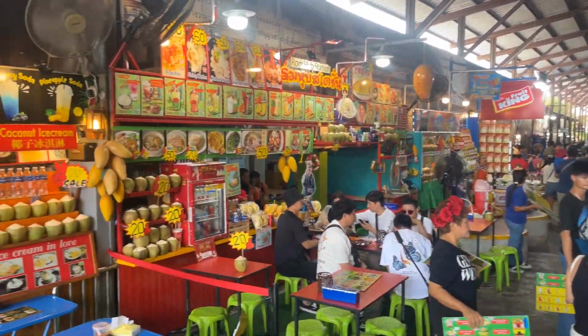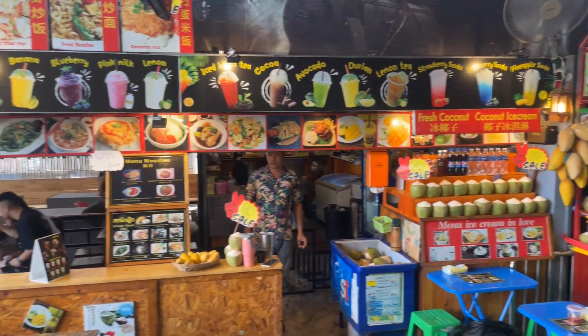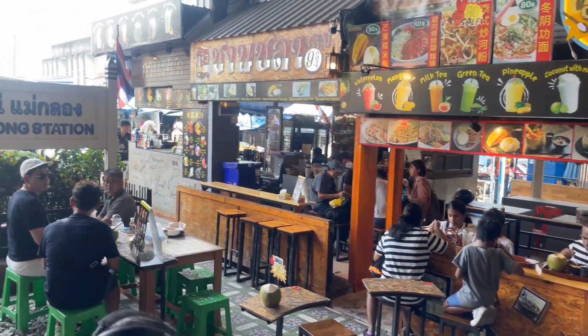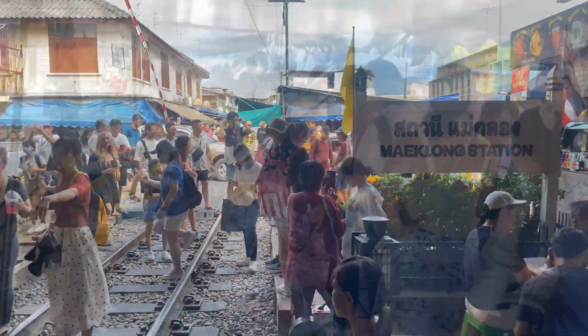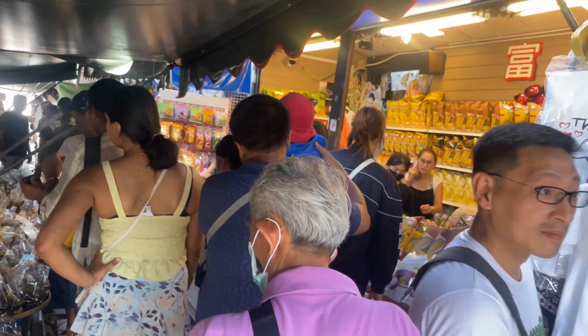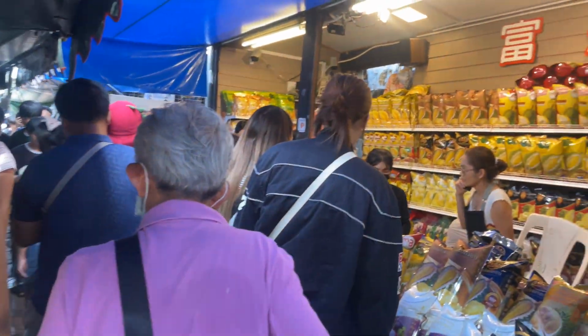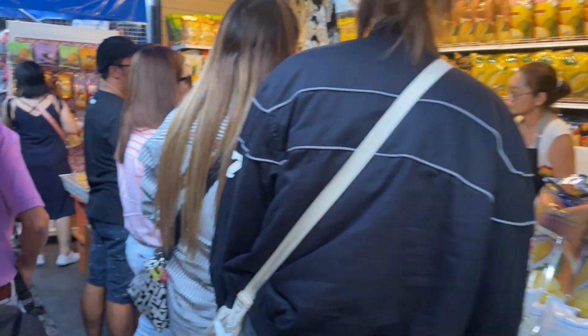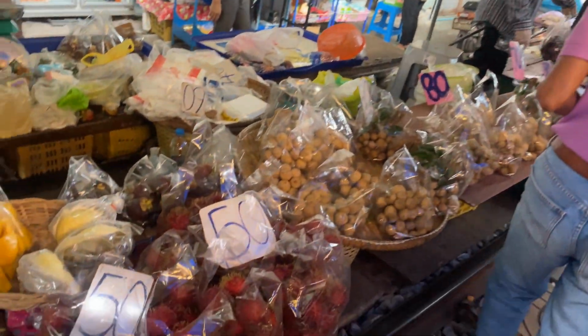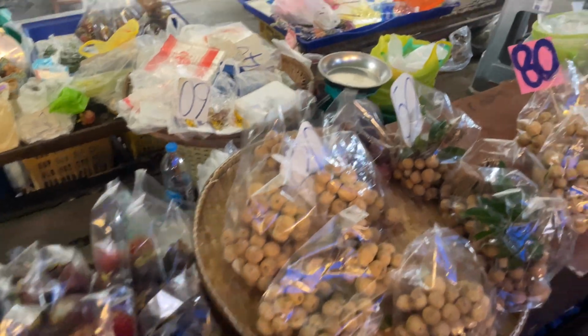Let's walk down through the market now. This is the little market here, lots of drinks. You can get some coconut stuff over here, fried rice. So you can see how crowded it is in here. Selling some little touristy stuff. Some fresh fruit.